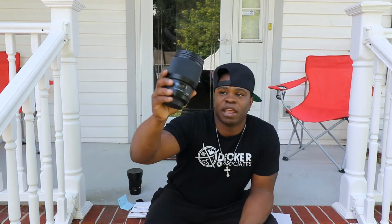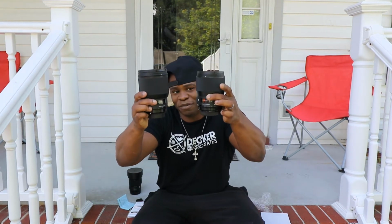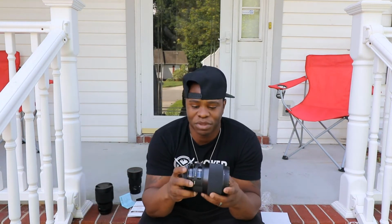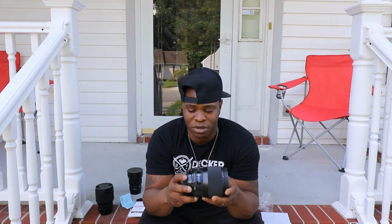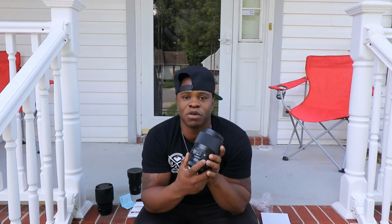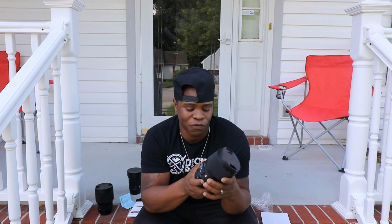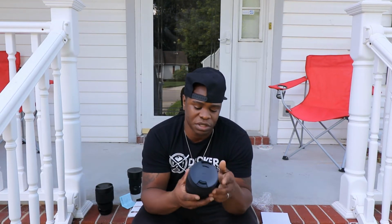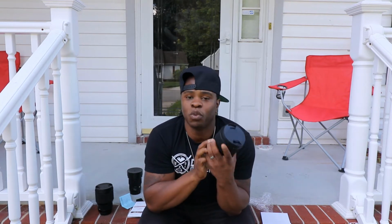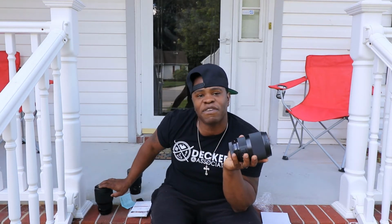So, 85mm, 35mm, 135mm. This is, oh man, it's so clean. So here we have your manual focus and your autofocus. This is crazy. This is an 82mm filter on the 135. The 85/1.4 is an 86mm.